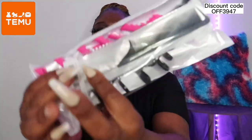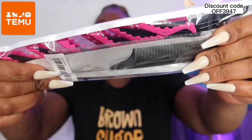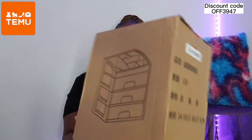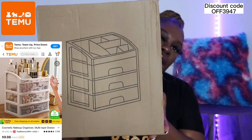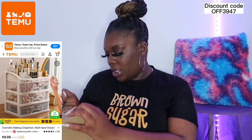So next, I had some for the girls. I just had to get some hair stuff. So I did get a comb, and I did get these little clips for the hair. Y'all already know it's self-explanatory what these are. Got a lot of kids, need to hold the hair down. So yeah, got that. So I did get me this. It's four layers. You can use it for makeup, your earrings, your jewelry, however you want to do it.